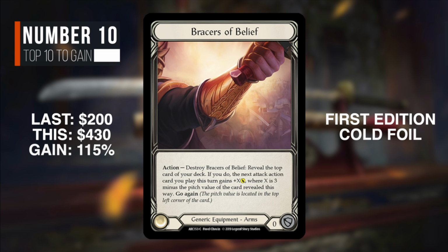And at number 10, we've got Bracers of Belief. This is the first edition, of course, cold foil from Arcane Rising. And this is a cold foil common, and we are going to see a few cold foil commons on this list. Nothing too special about Bracers of Belief, other than that last week it was just incredibly undervalued at $200.